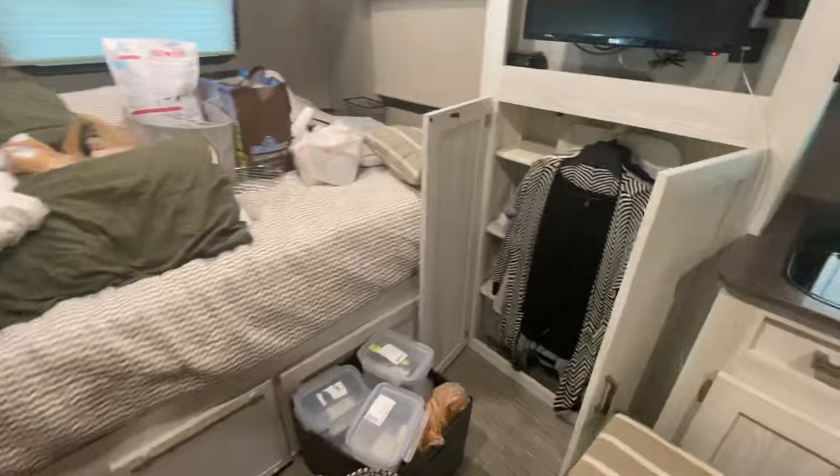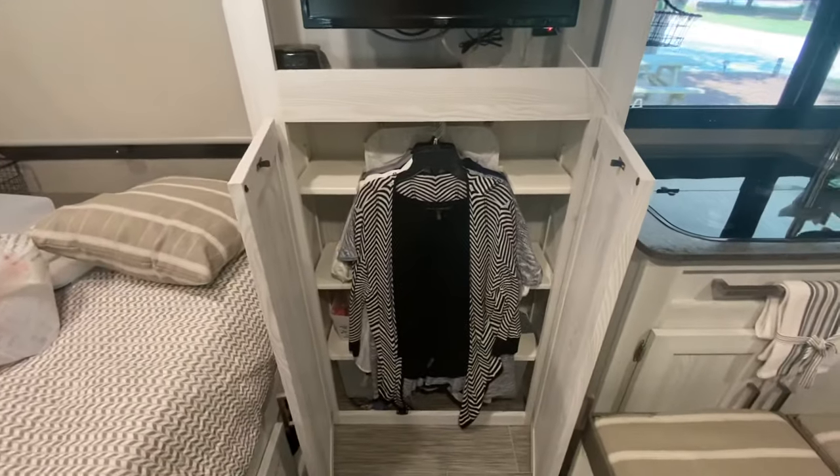So our results: the camper weighed 3,920 pounds, but our tongue weight grew to 660 pounds. So we did bring our gross weight down a little bit. We are now about 5 pounds overweight. So, you know, we're going to need to eat about 5 pounds worth of food tonight. But as far as the tongue weight, we're probably going to shift some things around this evening.